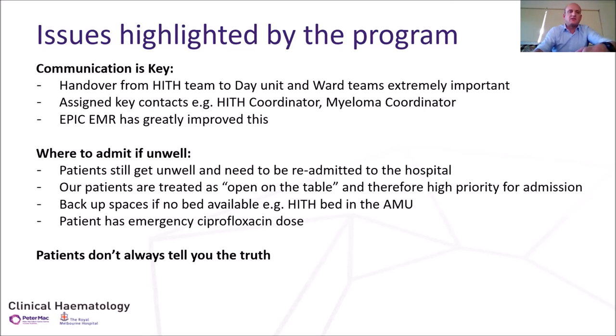And the last thing we've been doing, which there's no evidence for, is giving an emergency ciprofloxacin dose to the patient. So they phone up, they say they've got a temperature of 39 degrees. We say, right, come into the hospital. We tell them to take that tablet there and then.